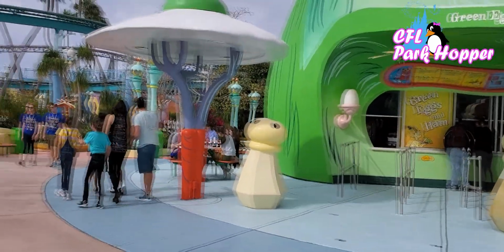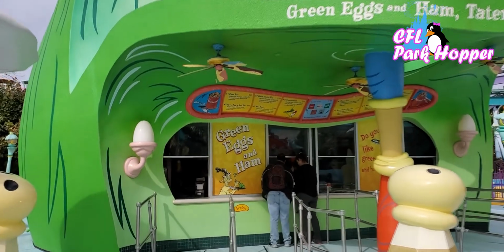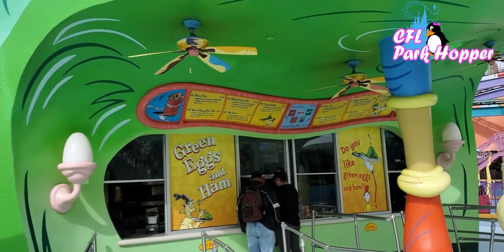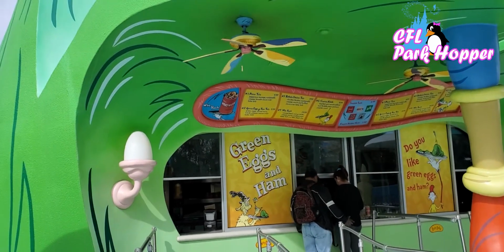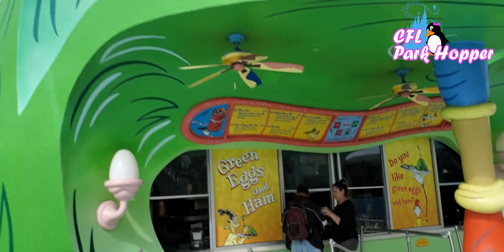So they have pizza tots, buffalo chicken tots, green eggs and ham tots, and Who hash tots. All this stuff is over tater tots. And if you've ever been to Halloween Horror Nights and had the pizza fries, I'm really excited to try the pizza tots to see if they taste similar. So let's get ordering.